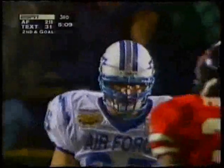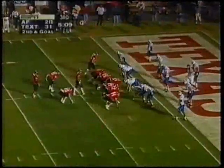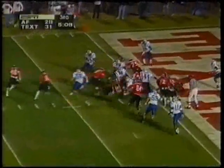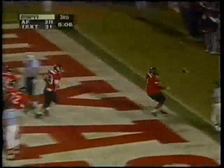So second down and goal at the 2. Stay with a two tight end set. Full house backfield. Air Force almost jumped. Hanspard to the end zone. Nobody touched him. Penalty marker down as he's got his third score of the night.